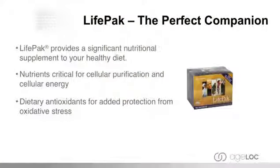Now, where does that leave LifePak? Because I'm sure many of you are faithful LifePak consumers. Well, it's the perfect companion. LifePak provides a significant nutritional supplement for a healthful diet, a youthful diet. And those nutrients are critical for cellular purification and cellular energy as well. Those nutrients help the cells to run all of the equipment and all of the machinery that it needs to make all of these things happen. These dietary antioxidants that are in LifePak are also critical for added protection from oxidative stress, keeping the cells youthful.